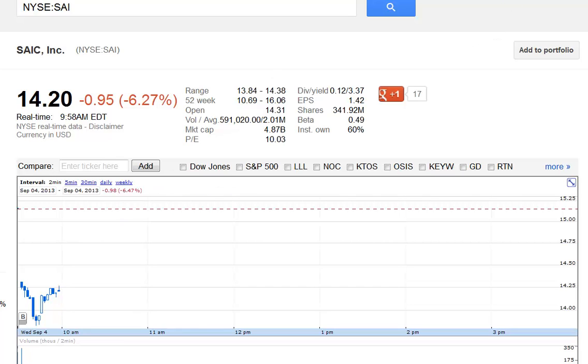Jumping back down again to 14.20, this stock is really not showing any good movement either up or down, just jumping up and down within seconds to minutes. Finally back up again to 14.23, and we're wondering if this stock's going to ever beat the 14.25 mark. Finally jumped back up to the 14.25.